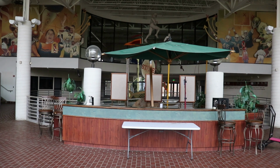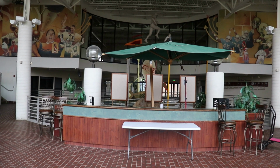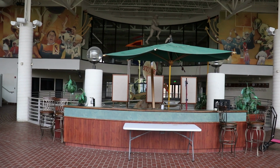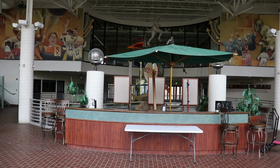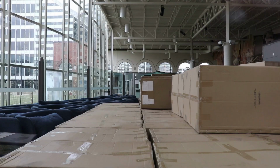You'll also see behind and underneath this umbrella the drum that says State. That was in the center of the Hall of Fame as you entered downstairs. And it doesn't look like they've made hardly any changes or taken anything down that was once here before.